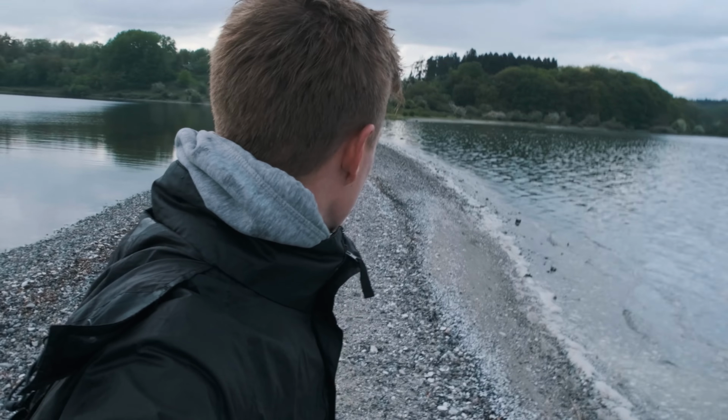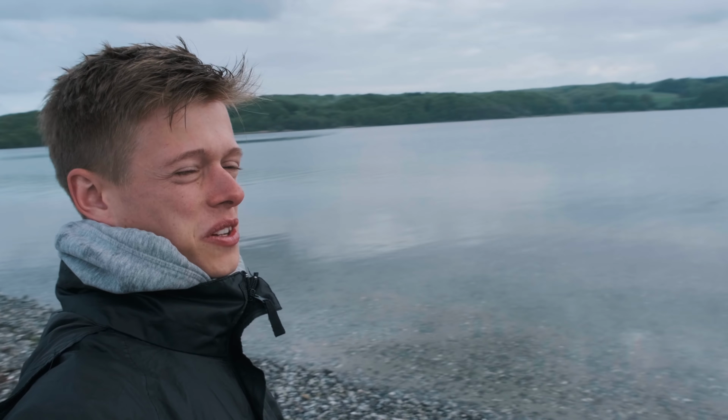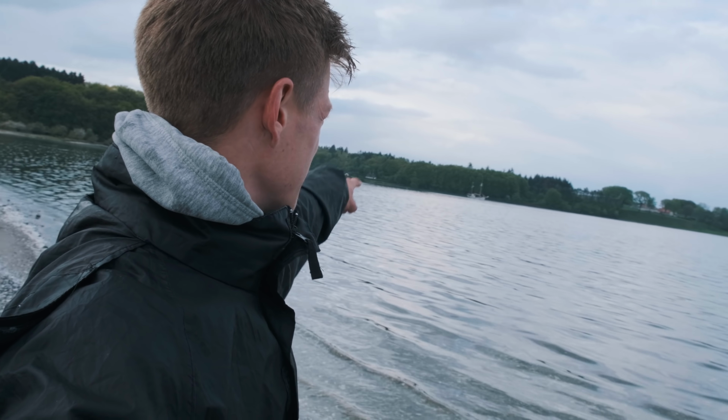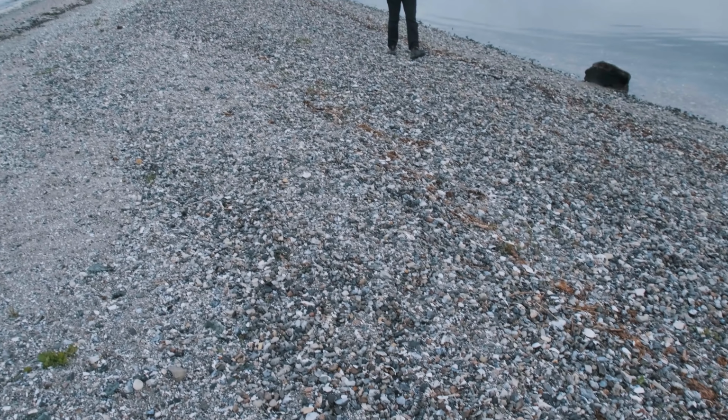Wow, now look at this place. There's like this huge sand and gravel bank going out from the land into this fjord. And you have water on all the sides. It's amazing. And over there in the distance, our Labora anchored. Just beautiful, this place.